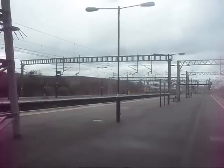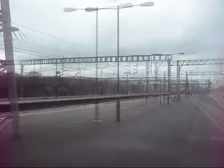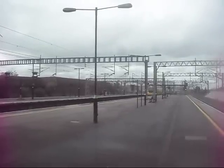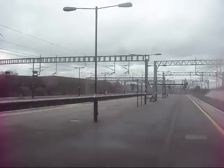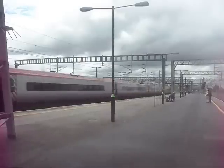With the 14.18 to Crewe. The next train at platform 4 does not stop here. Euston Glasgow coming through. 005.